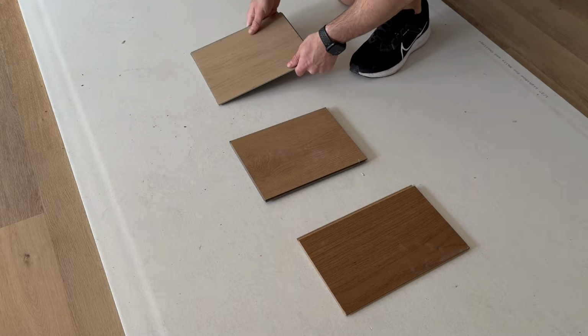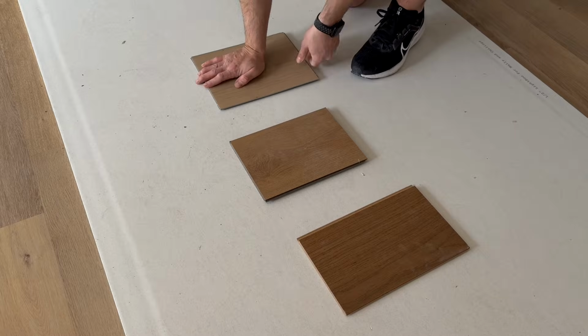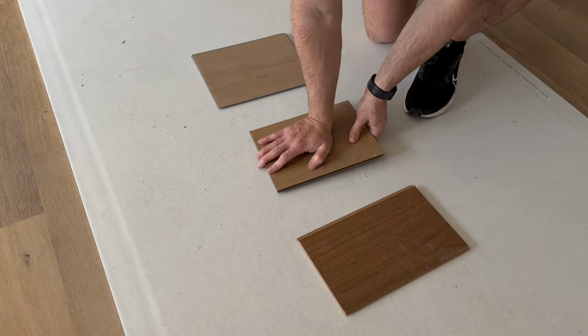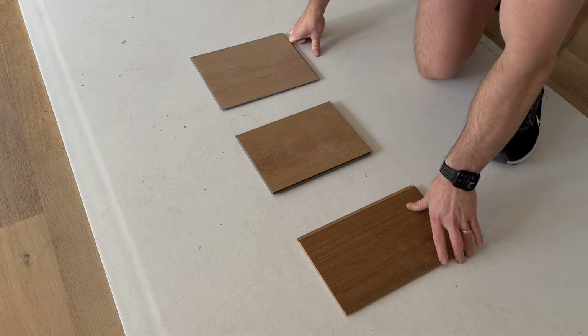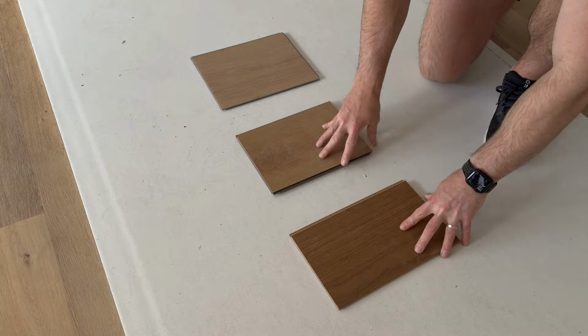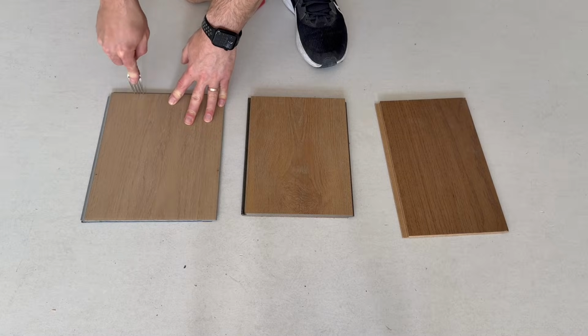I tested the rigidity of each flooring option, starting with vinyl. That's by far the most flexible, and you can bend it pretty easily. The laminate's in the middle, it has just a little bit of give, and the hardwood had no give at all due to its extremely dense core. This doesn't mean any one is better than the other, it's just due to different materials and manufacturing techniques.